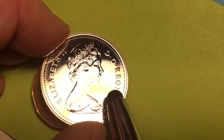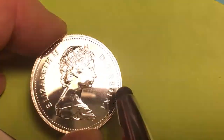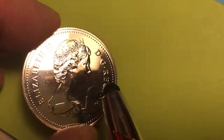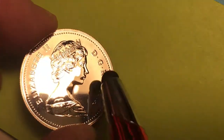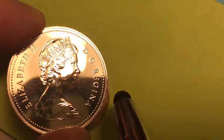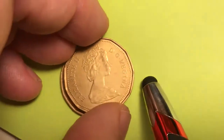And those of you say, well, that's really shiny. That's not a real coin, I hear sometimes. Canada sends out what they call proof-like sets, and that's what this is. This is from a proof-like set. It's been taken out of the plastic. But back to the Loonie.